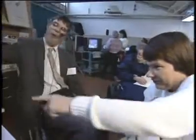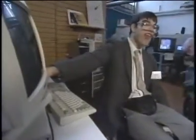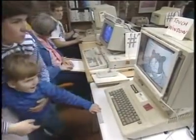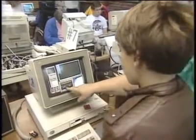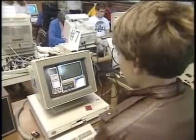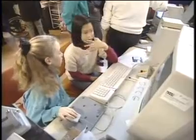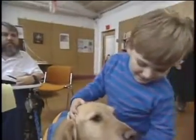The solutions are taking the form of talking software, speech synthesizers, touch-sensitive screens, and other special adaptive devices. It is the hope of the parents who founded the Disabled Children's Computer Group that the technology they discover will improve the ability of all children to communicate and interact with each other.